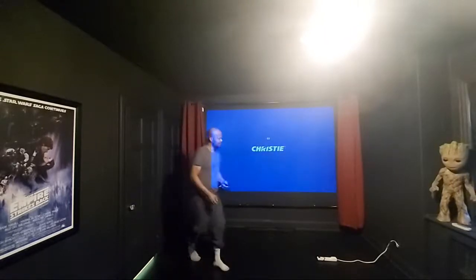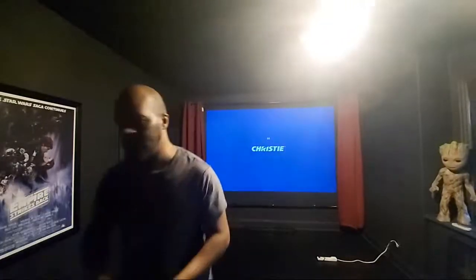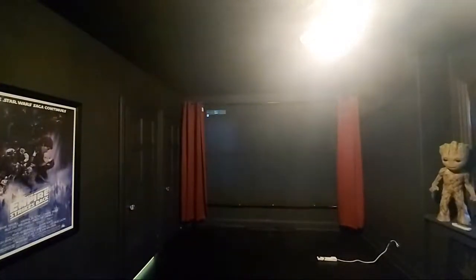Now, as for the light pushing through the back of the screen, as I said before, that's a window back there. We do have the tablecloths that we're using doubled over, but I'm going to actually put blackout curtains behind right there so we can knock out any kind of light.